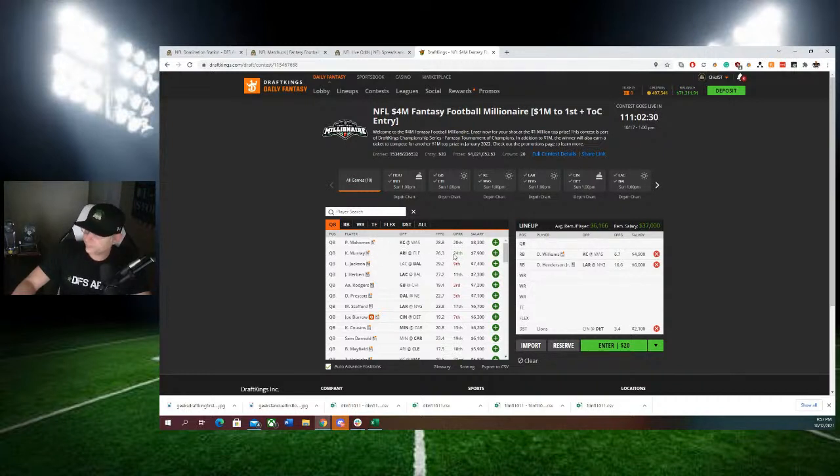So Kyler Murray's a little cheaper, also a good spot, but you've got to almost keep this to game stacks. It's a little too expensive unless we find some crazy value, but I didn't see any of it so far at the wide receiver position to open that up. So I'm going to try to pay down a little bit at quarterback. Again, I love Lamar Jackson. I love Justin Herbert. Very, very good with either of these guys. At least we're saving 1,000 off Mahomes.